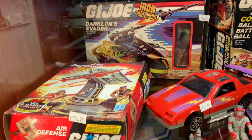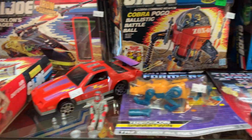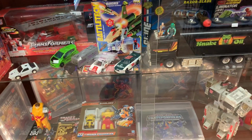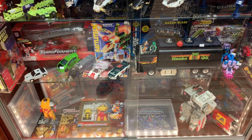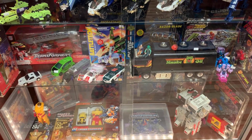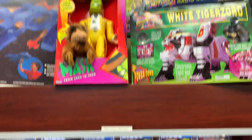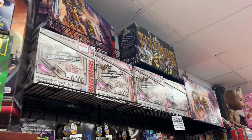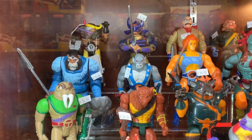Cool. Crystal Ball. That was that guy. Yeah. Some boxed G.I. Joe vehicles. Pogo Battle Ball. Jace and the Wheeled Warriors. Some Transformers here. Pretty cool stuff. More Mask. More Transformers. We gotta go way up top here. I love this Silverhawk ship. We got a Titanus up there. Bunch of Power Rangers.